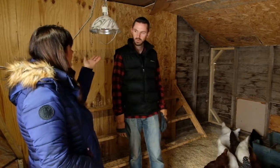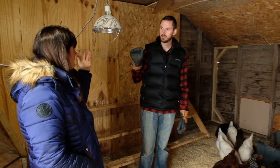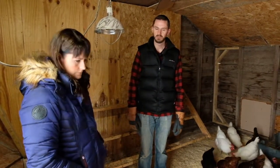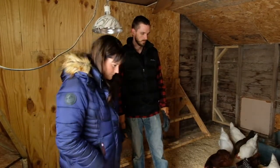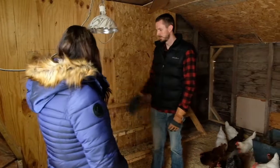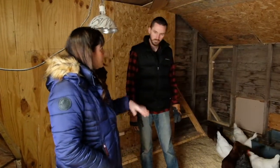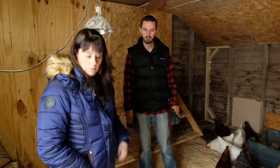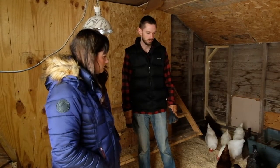So you have a heat lamp here. And what did you say about that again? It's not so much for the heat. It's more just for a light source, to help keep their laying cycles on. It doesn't provide much heat. It's pretty far from their roosting bars. So you don't really heat anything in the winter then? No, just the water. Otherwise, they're just kind of at the mercy of the outdoors.